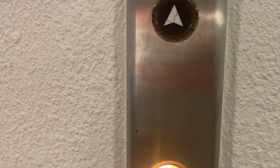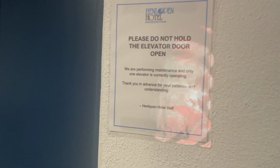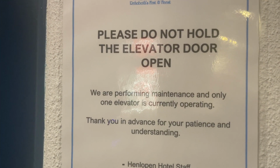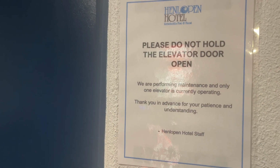We're at the Henlopen Hotel in Rehoboth Beach. And as far as we know, this elevator is getting modded.